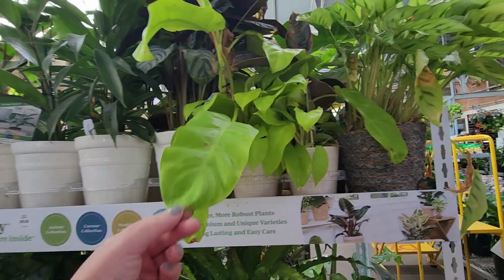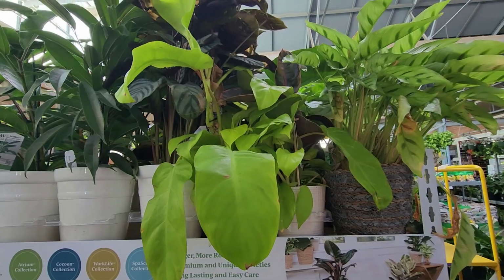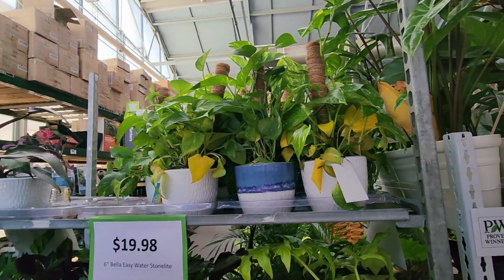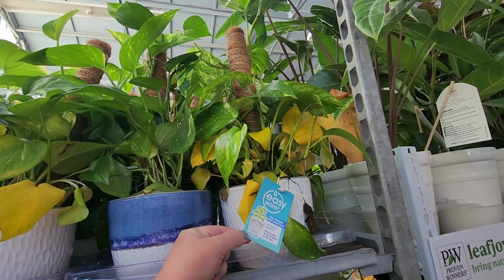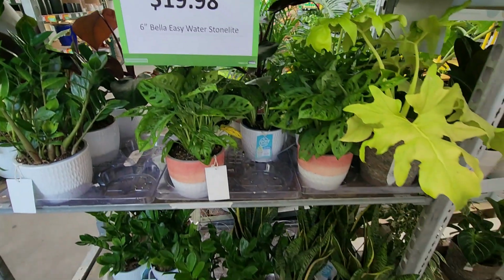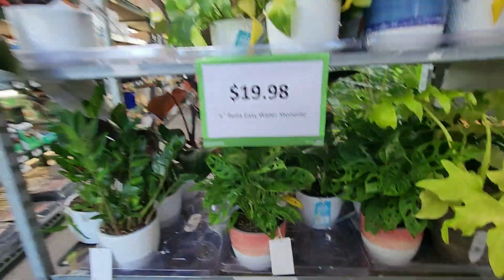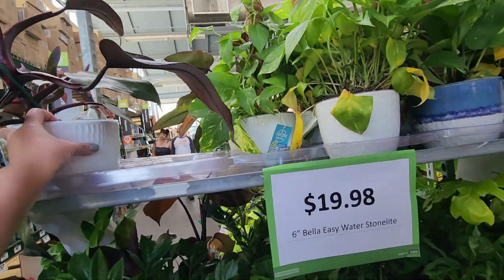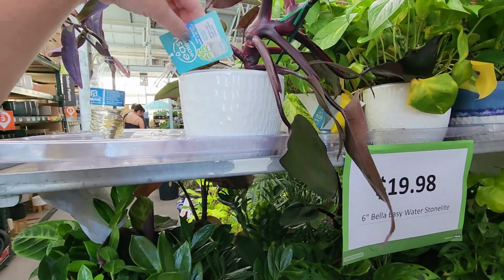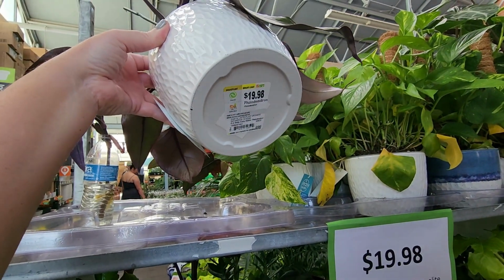They do have this lemon lime philodendron. These ones are $19.98. And then they have a few of these pothos on the moss pole. These are different. These are Bella Easy Water Stone Line. The pots are pretty. And they have a pink princess. Doesn't say on the tag. Oh, it just says Philodendron, 19.98.